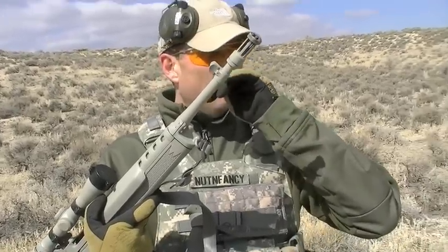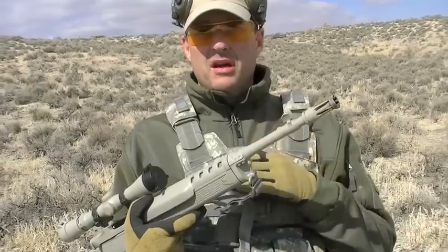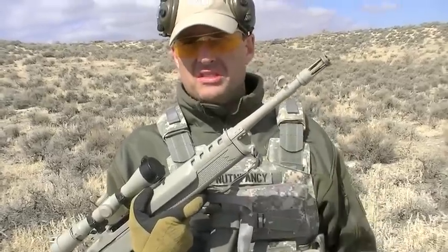But that's benchrest accuracy. What I like doing out here in the West Desert with my TMP crew is testing combat accuracy under combat-like conditions. Stress levels about mid-range, heart rate up. I think the Mini-14 will hold its own against pretty much the best rifles in the world.